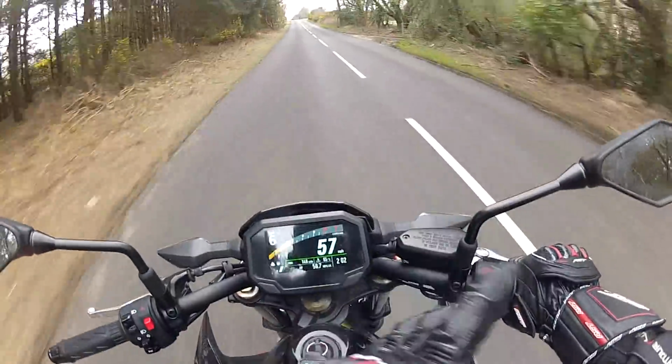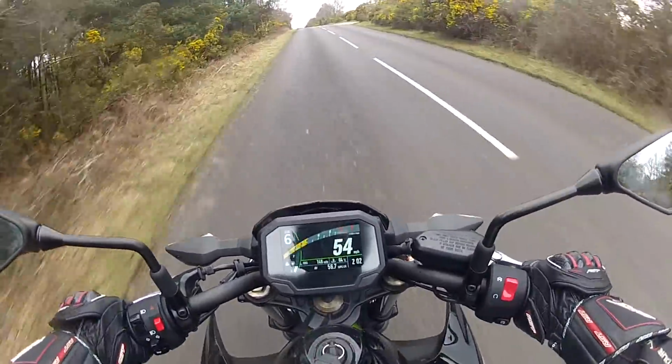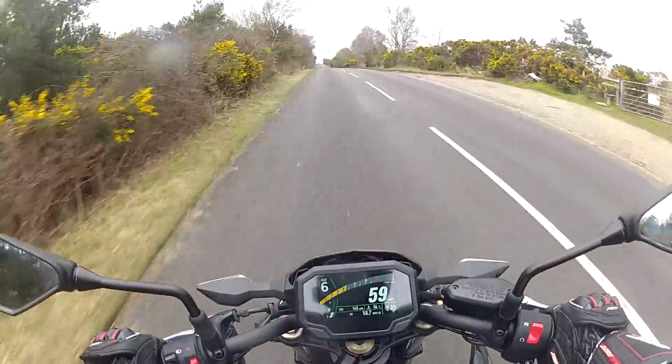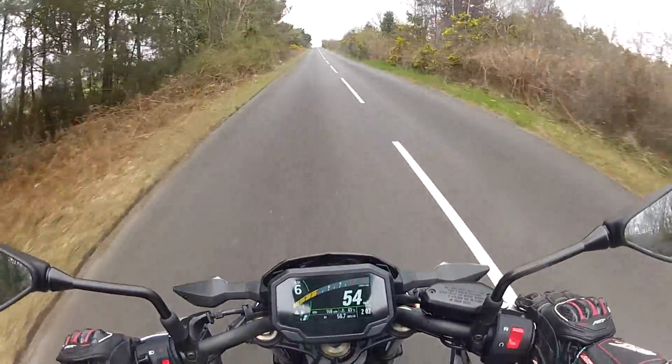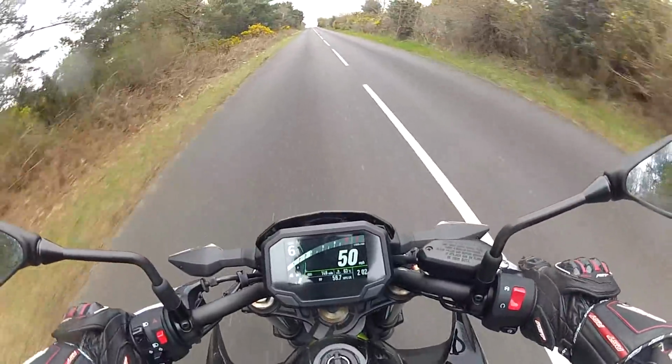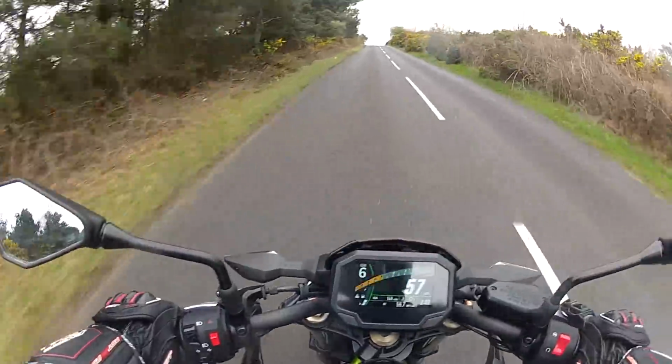Obviously no rider modes for the throttle, no sport, rain or road, but they've just got it perfect. I would say it's just a nice responsive throttle. There's no snatchiness at all. Very smooth throttle there.